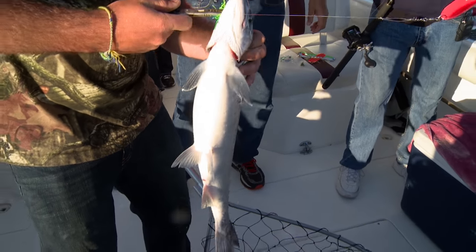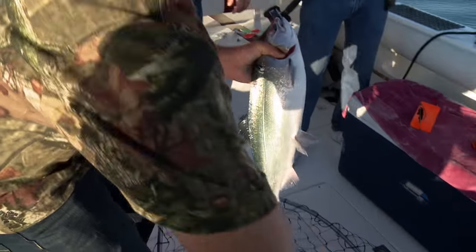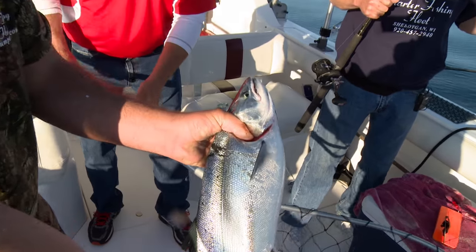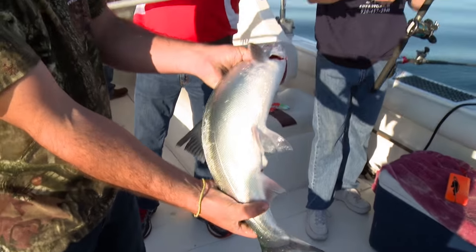Right. High oil base. Yeah, they're kind of like kings. They're an eating machine. I mean, they just keep eating bait nonstop, but they don't get as big as a king salmon. But I'll tell you what, though, Greg, that is the tenderloin of Lake Michigan right there in the coho salmon. It is bright red meat and delicious to eat.